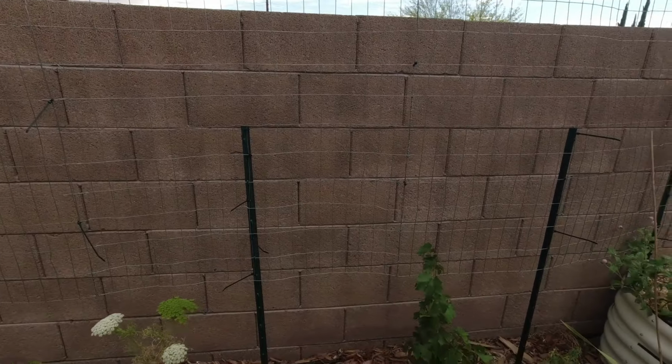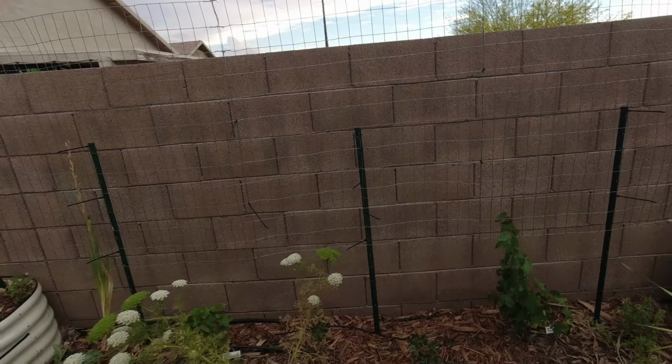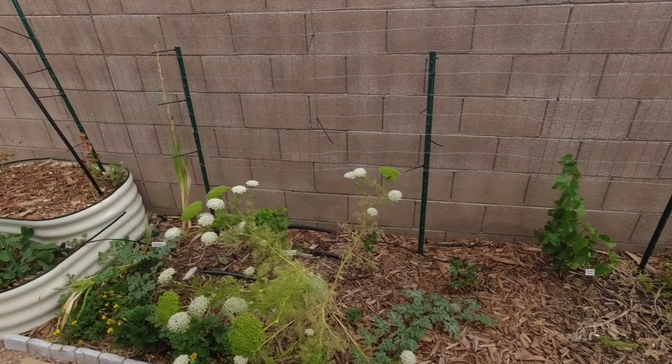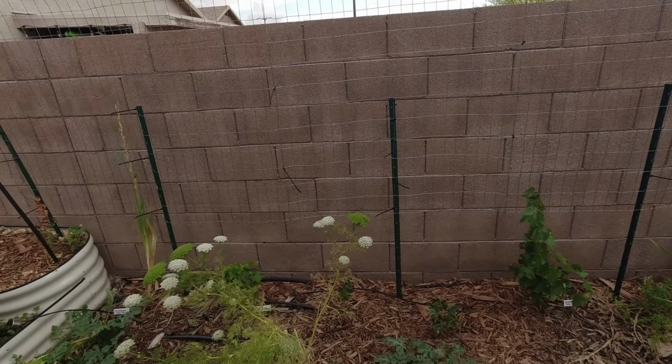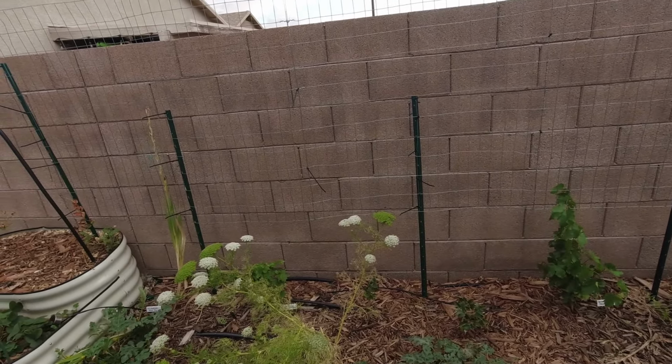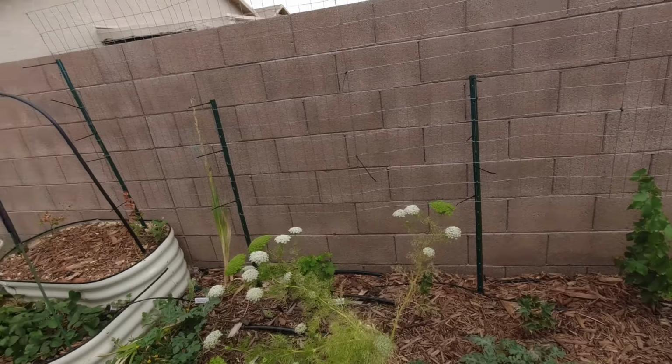I'm gonna like that so much more, and I'm gonna rework this bed in the fall, and it's going to be an edible flower bed, because it's gonna have the grapes and the berries, but then everything else is pretty much gonna be flowers. So I'm excited about that.